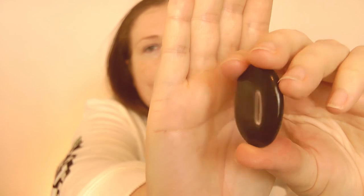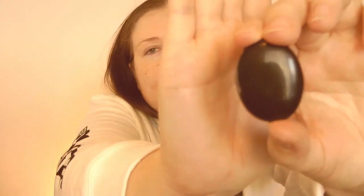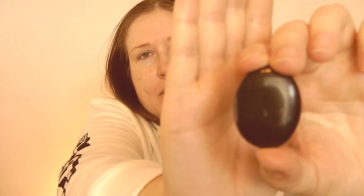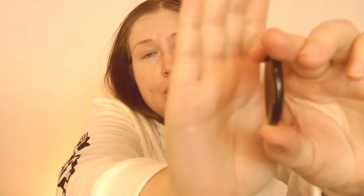Now for the Earth Star Chakra. I've selected here this beautiful worry stone. It is black agate, my personal favorite for the Earth Star Chakra. But I must admit that what's really close to also being my favorite is black obsidian. Sometimes it's hard to tell black agate apart from black obsidian, but this is a black agate worry stone.